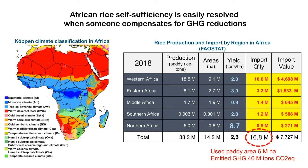As climate disasters such as drought and sea level rise intensify, rice self-sufficiency in Africa is expected to become more difficult. However, on the premise that compensation for greenhouse gas reduction will be realized, I will introduce rice farming using biofilm with seed attached that can simultaneously solve African rice self-sufficiency and large-scale greenhouse gas reduction.